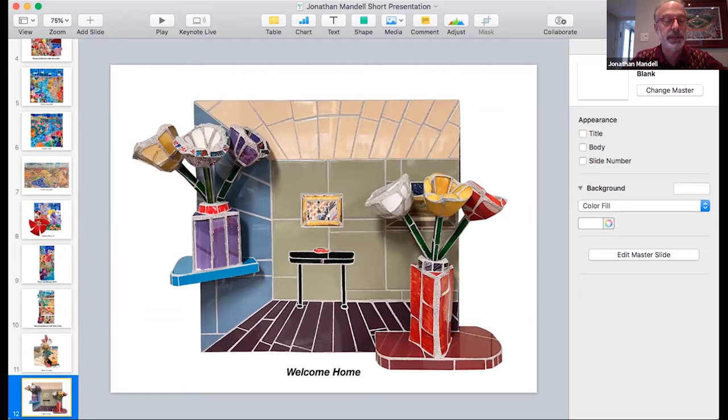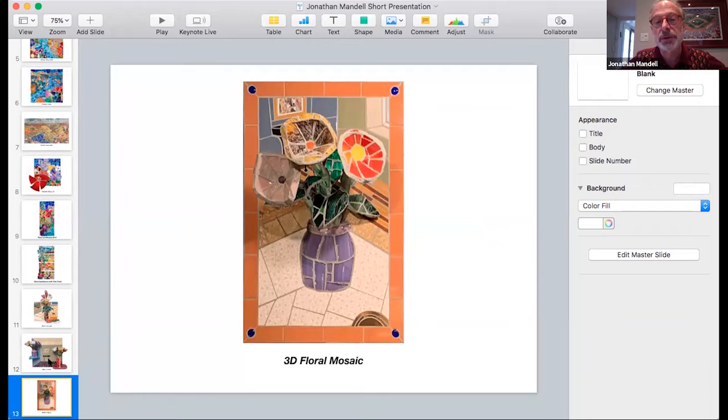This one, it's hard to really tell from this picture, but the three flowers actually protrude from the surface about 14 inches. They come way out. It's almost cartoonish. The mosaic wraps around the side edge, the framing. And these flowers also insert into tubes that emanate from the surface. This is about 3 foot by 2 foot by 14 inches.